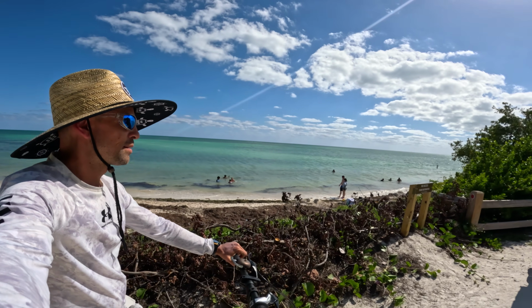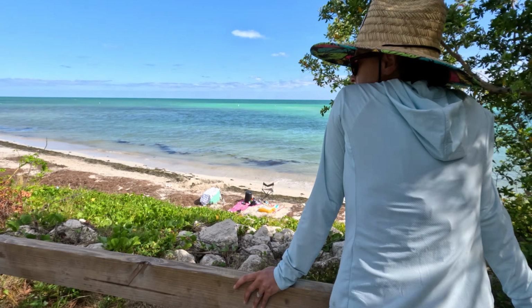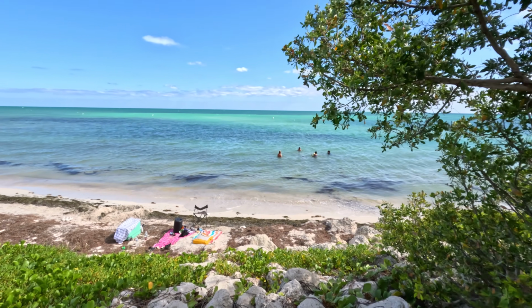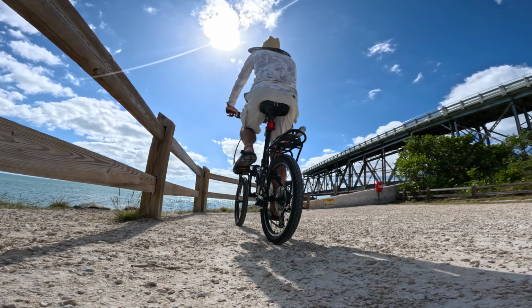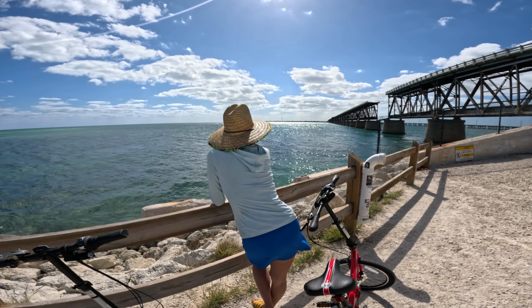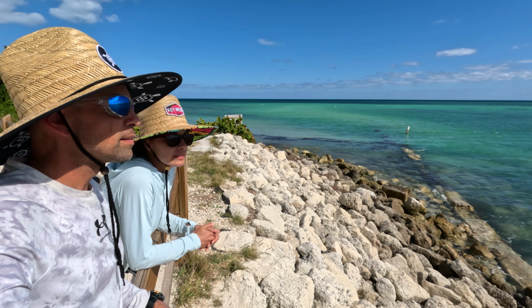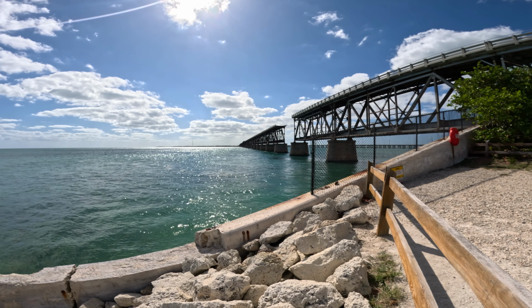The other day when we were riding our bicycles around Bahia Honda, we rode along Loggerhead Beach on the Atlantic side and got a stunning view from under the old bridge. And now it's time we get a closer look.